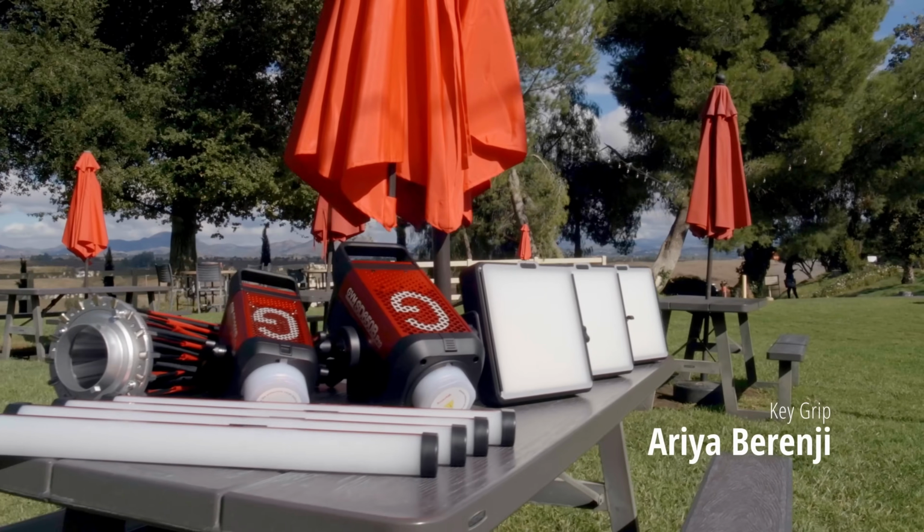GVM and their lighting products are really accurate, especially with their CRI. The white value is very accurate and honestly creates a great atmosphere for our shots. These lights really help us capture what we're trying to see, what we see in the script.